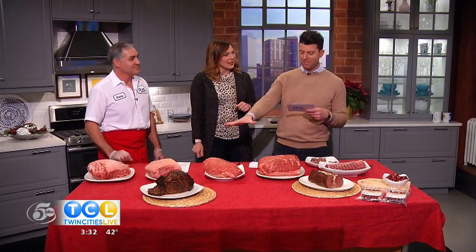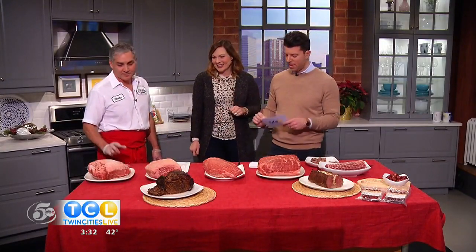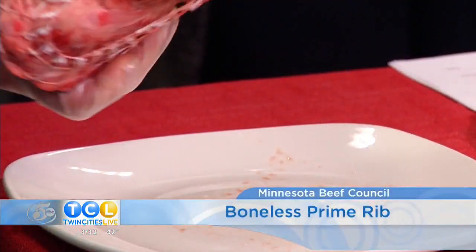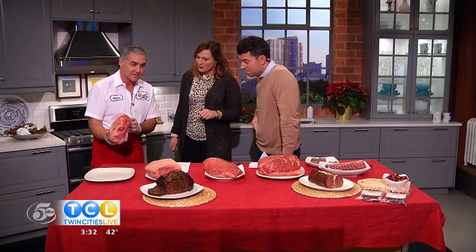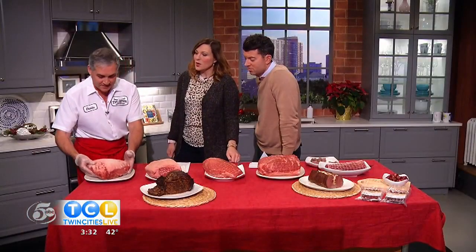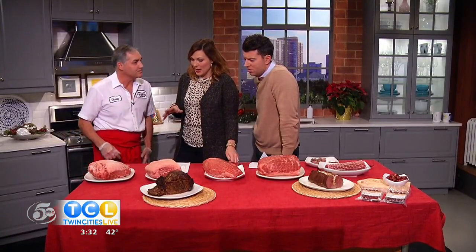Okay. So we're going to break this down by some different beef options. We will start with boneless prime rib. Talk to me. What do we like? So what I like to look for there is the little white fleck that's in there. I would like a certified Angus piece if I can. Okay. And USDA Choice. Great. So that means you're getting the best of the best.